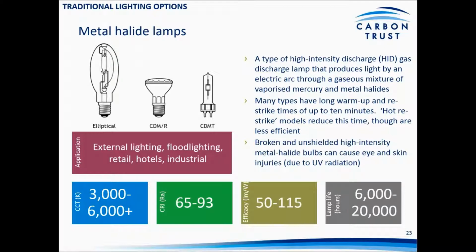And then the final existing light type that we'll look at here is the metal halide lamp. That again is quite often used in retail environments. It has quite a long startup time, so it takes quite a while to get up to temperature, as much as 5 minutes before it reaches full illumination. It has relatively good properties in terms of color rendering and also efficacy. The lamp life again isn't fantastic, in around 10,000 to 20,000 hours from those types of fittings.